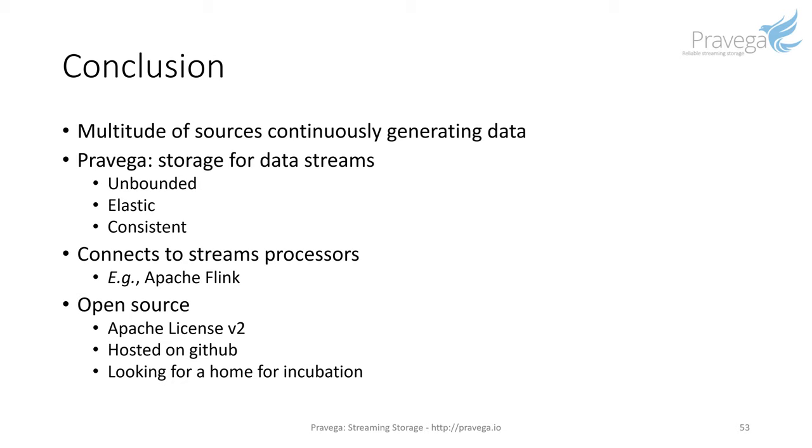Now we have put the effort into making these streams unbounded, elastic, and consistent from a storage perspective. And we have also done the work of connecting them to stream processors so that we can extract the value out of the data. It's not only about ingesting and storing, but also being able to derive value out of the data. I gave one example, which is Apache Flink. I mentioned some others, but Apache Flink is the main one that we have been working with.